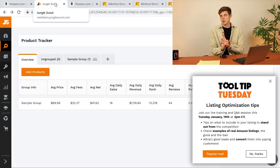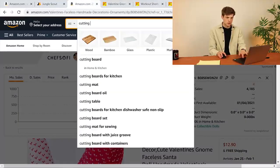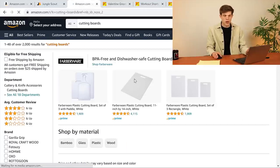The first one is probably going to be your easiest one, but it's going to cost you some money. That's basically PPC, which is pay per click, which is going to get you towards the top. So let's say, for example, that somebody is looking for cutting boards and you happen to be selling cutting boards, right? So if somebody's looking for cutting boards, what's going to happen here?